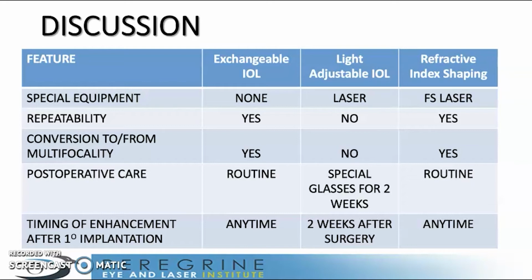So the exchangeable lenses have the advantage that you don't have any special equipment needed. You just buy the lens itself, whereas with the other two, you would have to invest in a laser. The exchangeable lens is repeatable. The light adjustable lens, once you lock it in, you won't be able to change the power anymore. Okay, and for the exchangeable lens, you can convert from mono to multifocal and vice versa. There's also routine post-operative care for the light adjustable lenses. You have to wear special UV blocking sunglasses afterwards. Okay, and you can do the exchange procedure anytime, whereas with light adjustable, you have a window with which to do the correction. Refractive index shaping you can also theoretically do anytime after the primary implant.